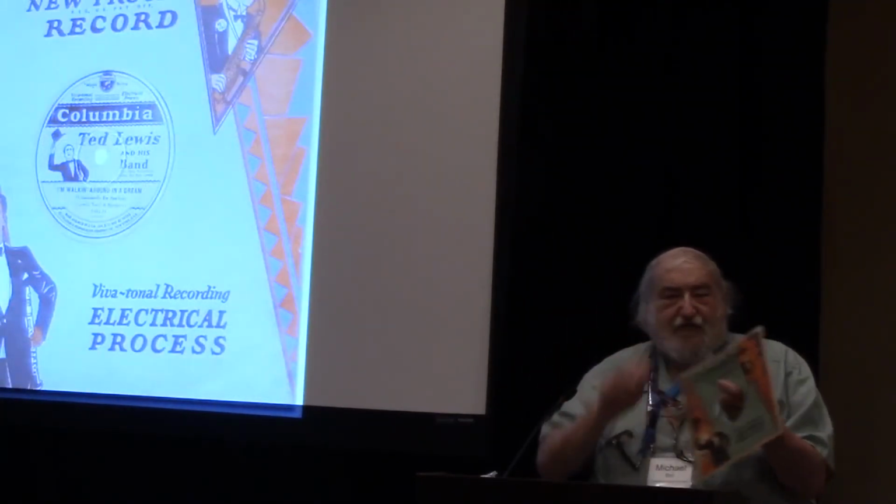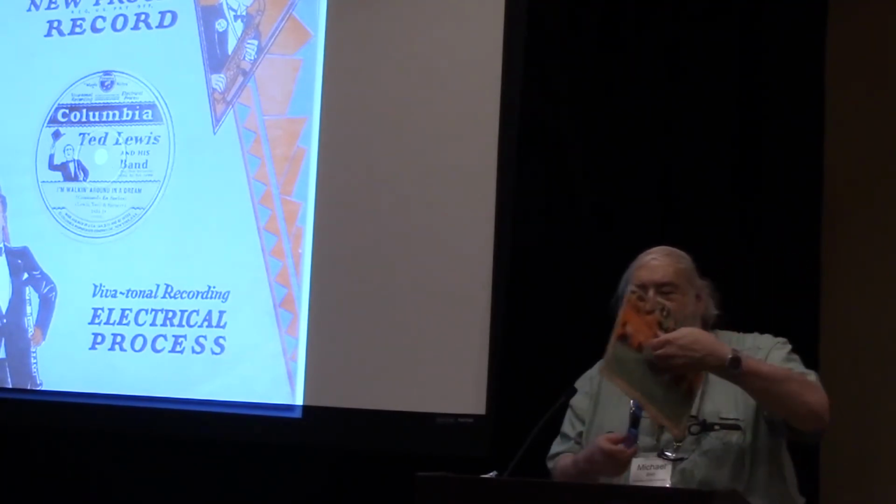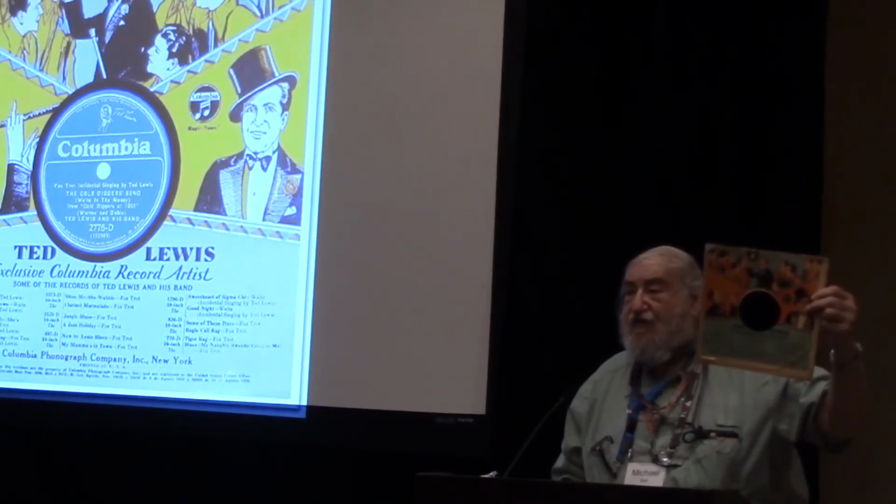And Leah and I were just commenting on the color design of the sleeve, that really this is like 2-strip Technicolor.